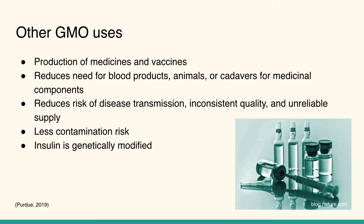In the past, it was necessary to take insulin from the pancreas of pigs and cows and then purify it for medicinal use. However, now we are able to make synthetic human insulin through the modification of genes.